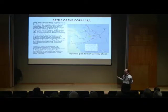Well, once again, Allied intelligence breaks their codes, and we know what's going on pretty well. Not exactly, but have a good idea. And Nimitz plans to send two carriers to basically bust up this Japanese plan. And he puts together a large cruiser force between U.S. and Australian cruisers to also help with this defense.